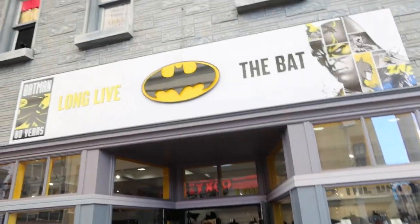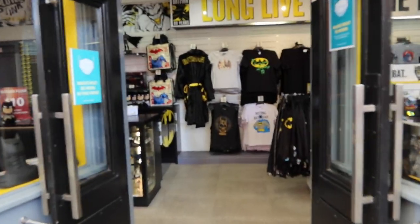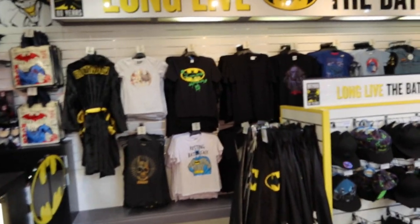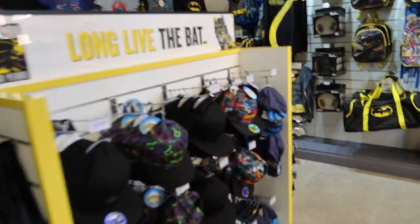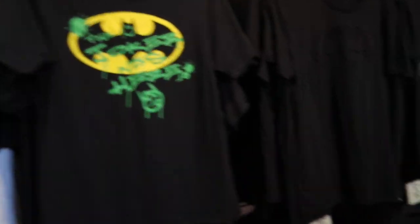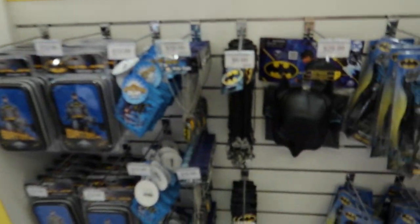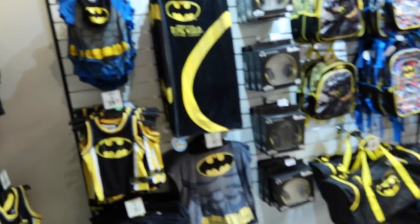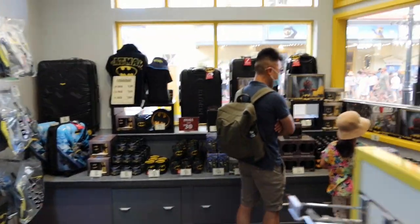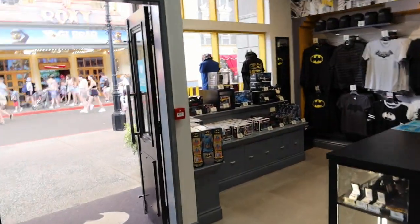Okay, let's keep moving. It looks like the Batman store is reopened, so let's see what's changing here. Okay, I can't really see anything, but let me do a quick look around and see if I can see any new merchandise. Okay, I can't see anything new per se. I think everything is just better laid out than it used to be. So it's easy to look at, especially the mugs here, and I think there's a few Pop Vinyls over here. They're just better laid out to see. Well, let's keep going around and see what else we can see.